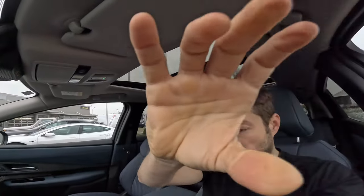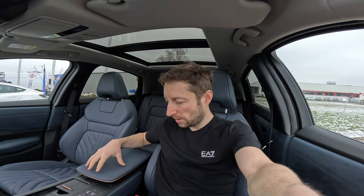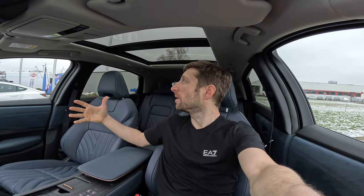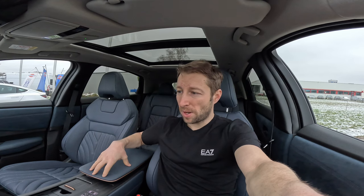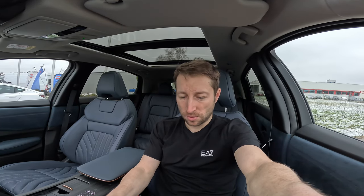I love the car. So as a rating for this Nissan Ariya from 1 to 10, I will definitely give it a 9.9 because the price is a little bit too high. But when we look at the quality, you will understand why they put such a big price, because the material quality, the way it feels inside here, is incredibly good. So I can actually compare it with a Mercedes or a Volvo or a BMW or other premium brand. Really, really good quality. So great job, Nissan. I really like the car.